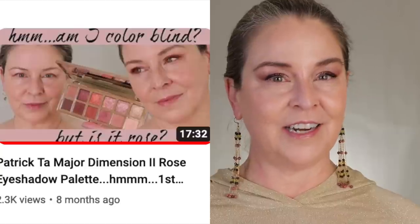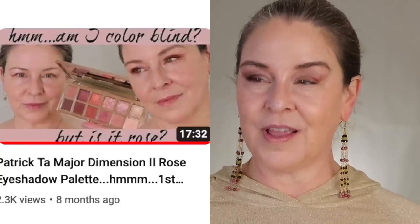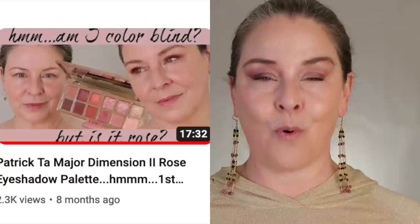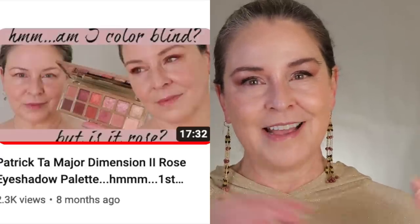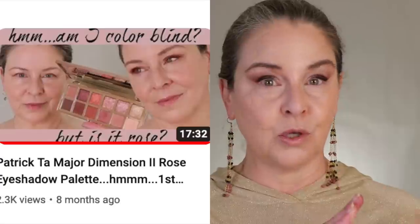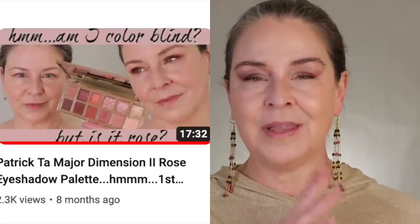This one went back. The Patrick Ta Major Dimensions 2 palette in rose. It looked rose in the pans. When I put it on, it was warm. It was almost as if he and Charlotte Tilbury are using the same lab where you open something up and then you put it on your face. Wow, it's the powders. Charlotte Tilbury's blushes look pink in the pan, but look warm, rusty on me. This palette did the same thing. And actually, I don't remember because I didn't watch the video. I have a feeling it's possible that that Pillow Talk palette from Charlotte Tilbury that I returned might have pulled warm on me. I bet it did. So that was a no.